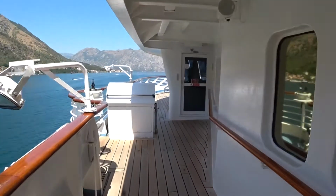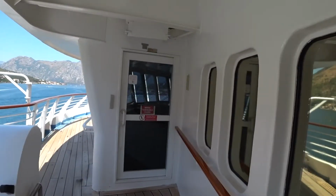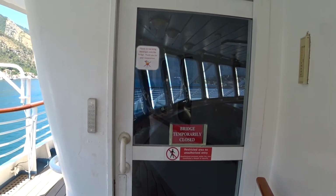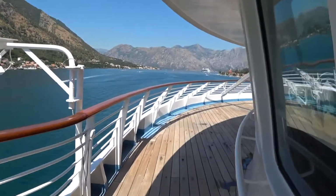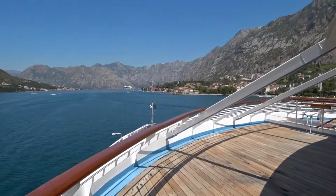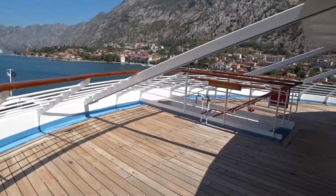And Windstar has an interesting policy. They normally have an open bridge policy. So anytime you see the bridge open, you can walk right in and say hello to the officers and ask them a million questions about the ship and how they run it, that type of thing. So if I get a chance, I'll show some more shots in there later. And you can walk all the way around here forward. This is a great spot for stargazing, if I didn't mention it before.